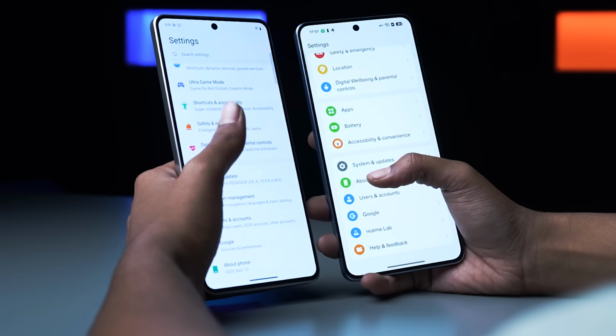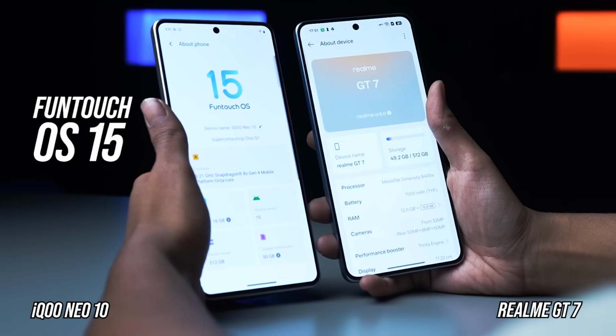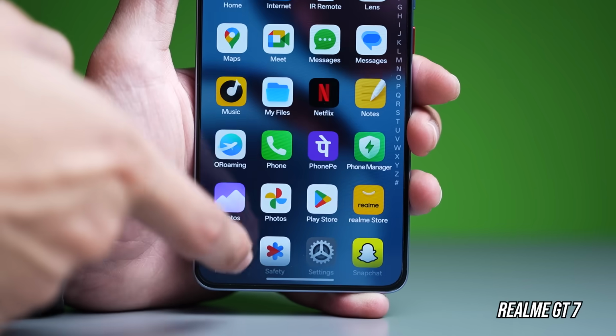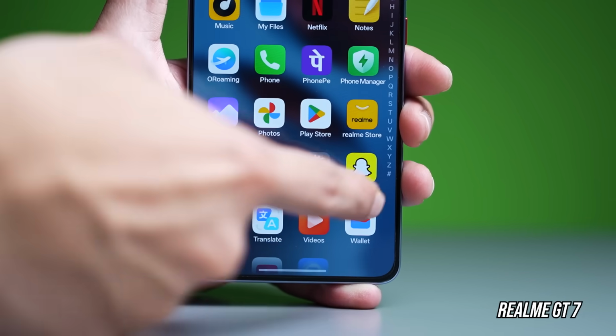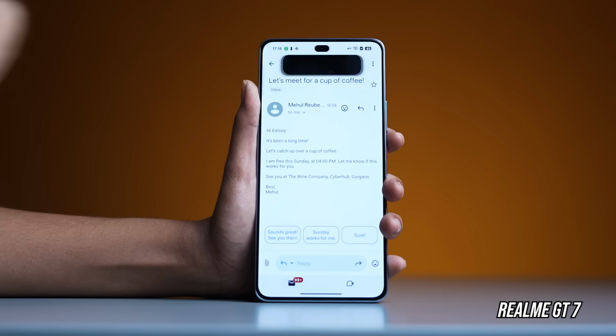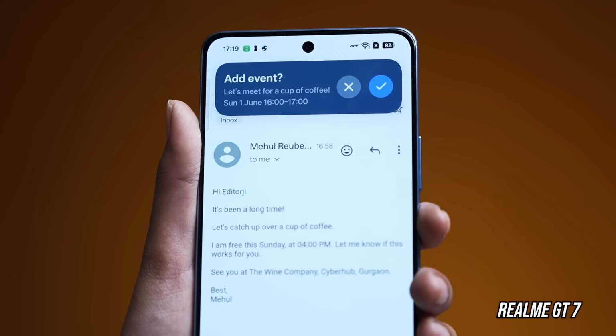As for software, both phones ship with Android 15. The Neo 10 runs on FuntouchOS 15, while the GT7 runs on Realme UI 6, which felt a bit snappier, but yeah, there's more bloatware. Both devices have all the basic AI tools, but Realme throws in some fun AI stuff like an AI planner and a gaming coach.